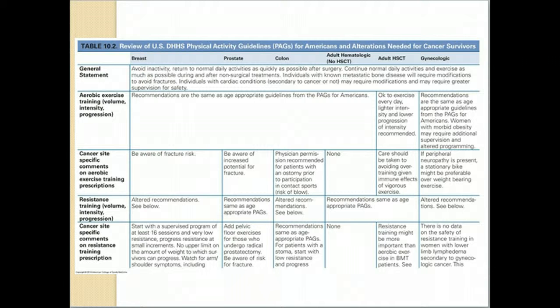The hematologic cancer, HSCT, that is the stem cell transplant. That is people who have leukemia, lymphoma, but they have not had a stem cell transplant. And people who have a stem cell transplant really have to be more careful about progression and intensity because of the immune effects. So this is a very good guideline, this table from the guidelines book. This is from chapter 10.